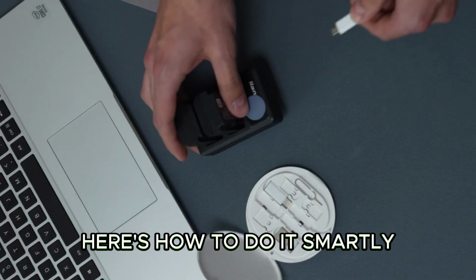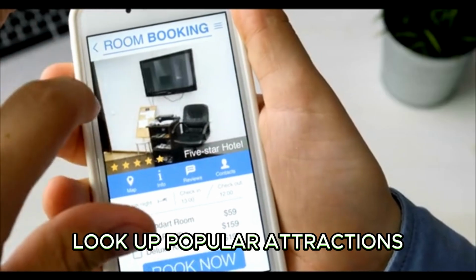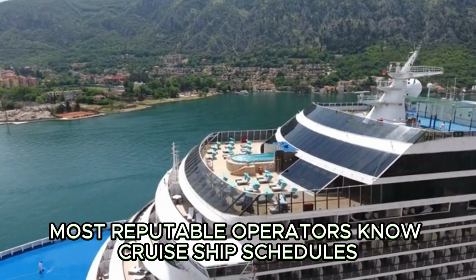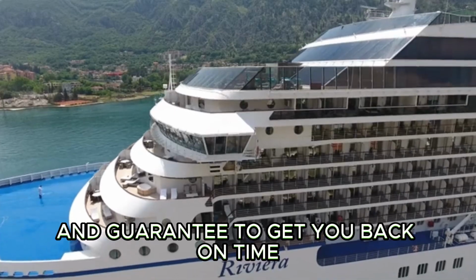Here's how to do it smartly. Research ports before you go. Look up popular attractions, check reviews, and even pre-book tours online with trusted local companies. Most reputable operators know cruise ship schedules and guarantee to get you back on time.